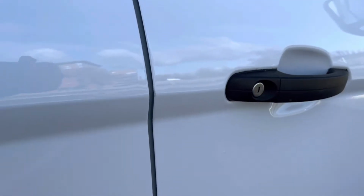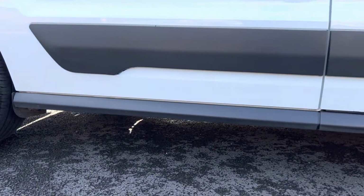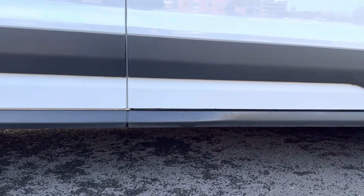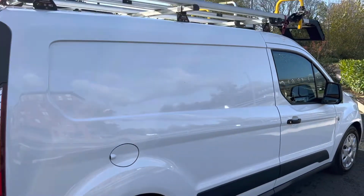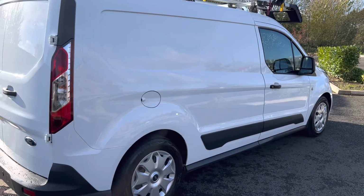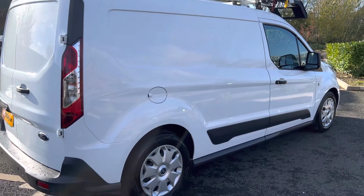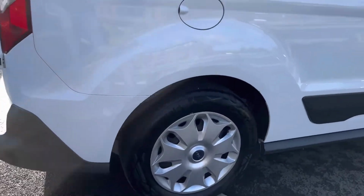And just having a look at your door edges whilst I'm there, you can see those aren't abused in any way. Get down low, check out your sills. The sills are also in good condition. No damage on those. And then this massive rear quarter panel on this side is in great overall condition. And obviously being ex-Sky vans, they are all wrapped from new. So the paintwork actually is in pretty good condition because they've had a vinyl wrap covering them from new.